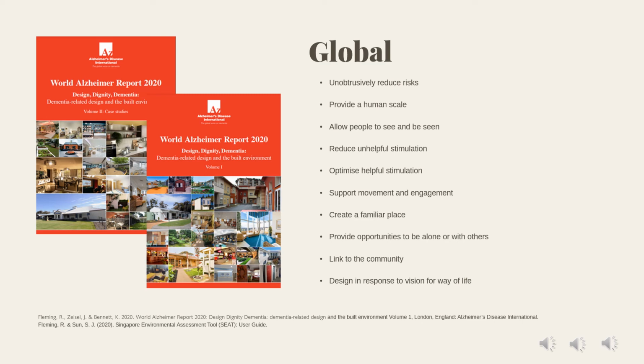Lastly, I'll cover the principles of design that are utilized on a global scale. These principles of design are currently being utilized in various countries. You can find more information about the principles of design and case studies in the Alzheimer's Disease International Report 2020. There are 10 principles of design.